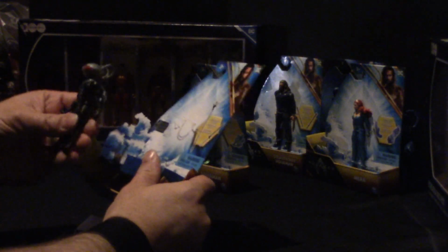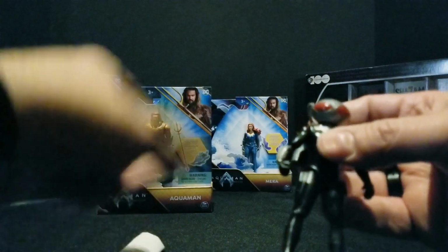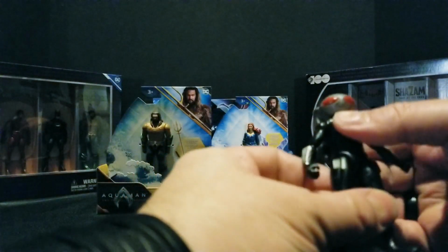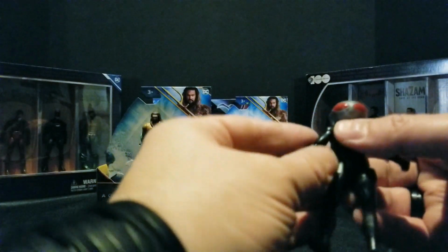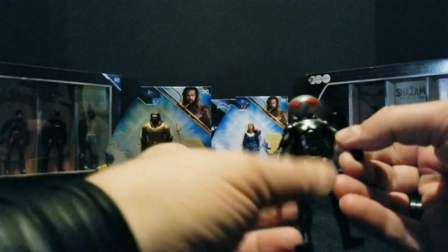Black Manta is free. But yeah, look at the freedom of those shoulder joints. Although I'm not too sure about these elbow joints. I've got the funny feeling, yeah, I'm not gonna mess with those too much. I've got the funny feeling I'm going to snap those like a twig. So that's unfortunate. Another one of those, loosen them up with a hair dryer or something like that, before I start twisting away at those too much.